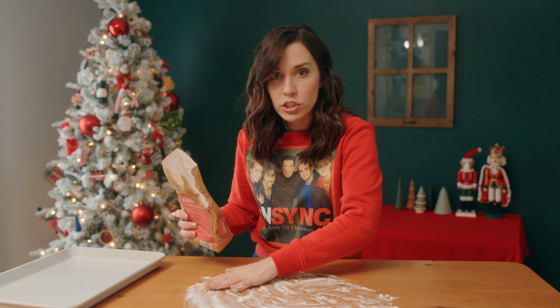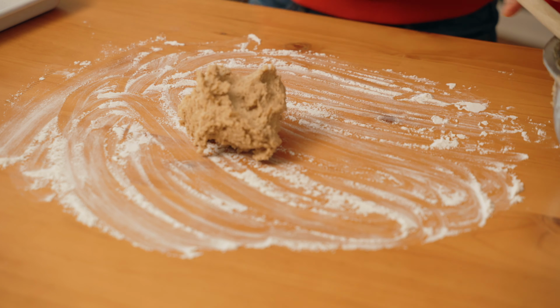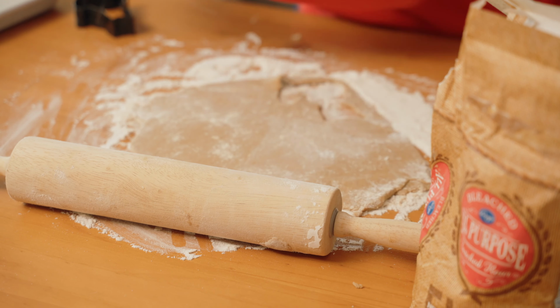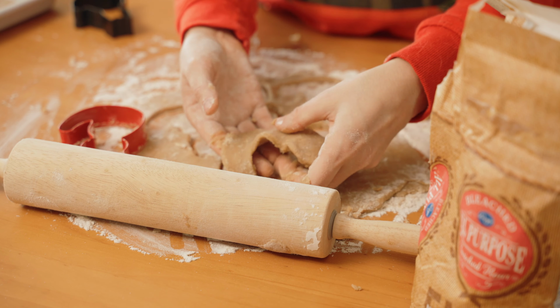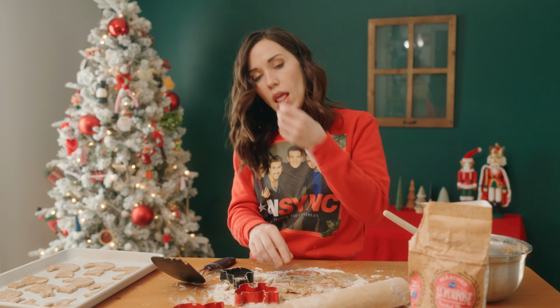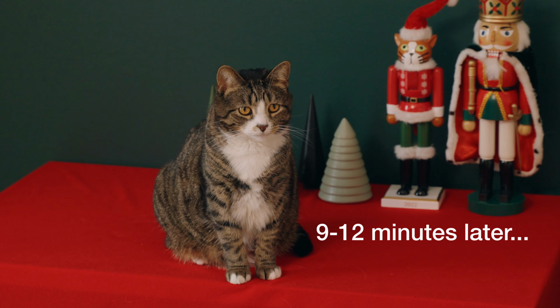How much is too much? How much is too little? I don't know. I'm just doing my thing. Beautiful. And I'm baking these cookies at 325 for about 9 to 12 minutes.